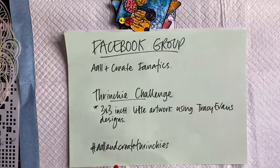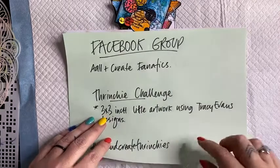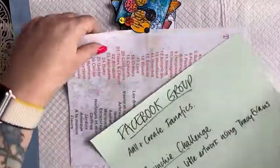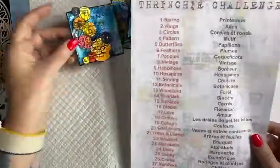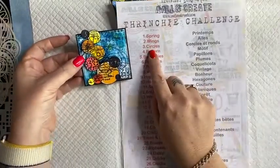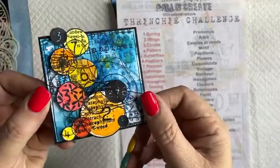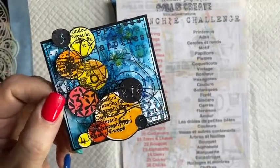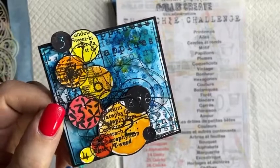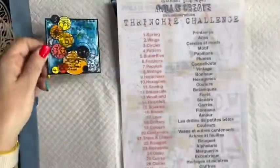You can do a little search on Facebook and Instagram and find some really amazing little designs, and each day they have a different theme. This one here was for day 3, the circles theme. On this one, I have used the Tracy Evans stamp in the background and the foreground with some Lindy's Magicals to feature circles.